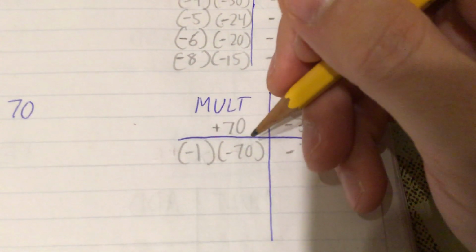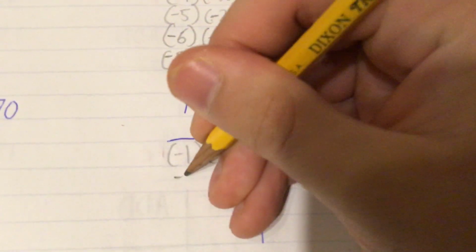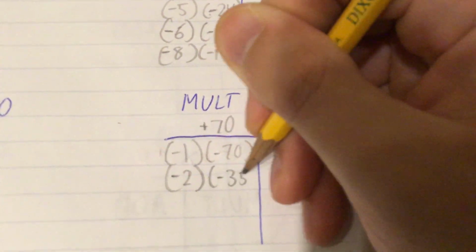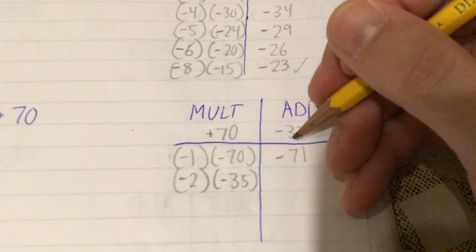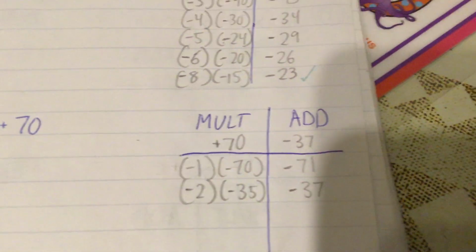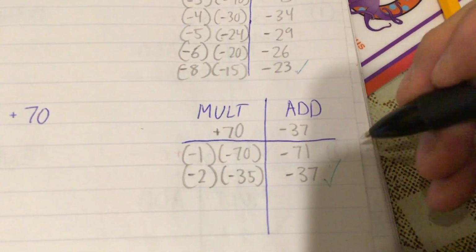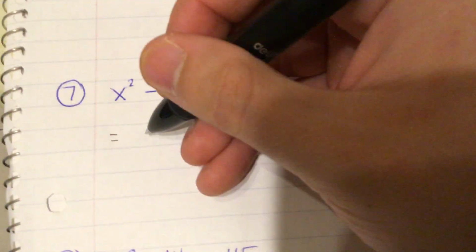Let me try 70 divided by negative 2. Is that okay with you? Negative 2 times negative 35. Negative 2 times negative 35 is positive 70, but negative 2 plus negative 35 is negative 37. We win again. So that checks off. So if that's the winning team, negative 2, negative 35, can we factor these?